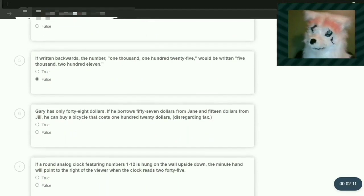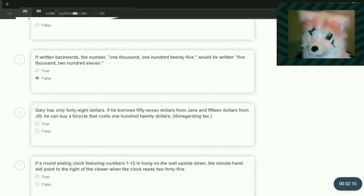Okay. Then there's Gary has only $48. If he borrows $57 from Jane and $15 from Jill, he can buy a bicycle that costs $120, disregarding tax. So he has $48. He borrows $57 from someone. And $15 from another person. So 48, 57, 15. And the bicycle he's trying to buy costs $120, disregarding tax. Can he buy it? Yes, he can. He has more than enough.